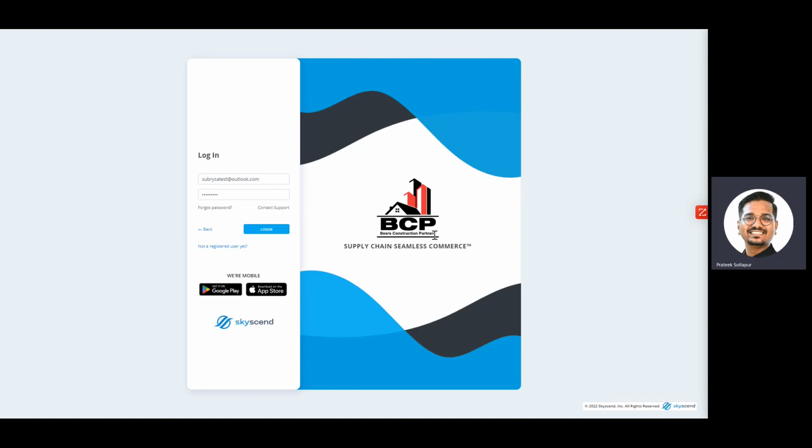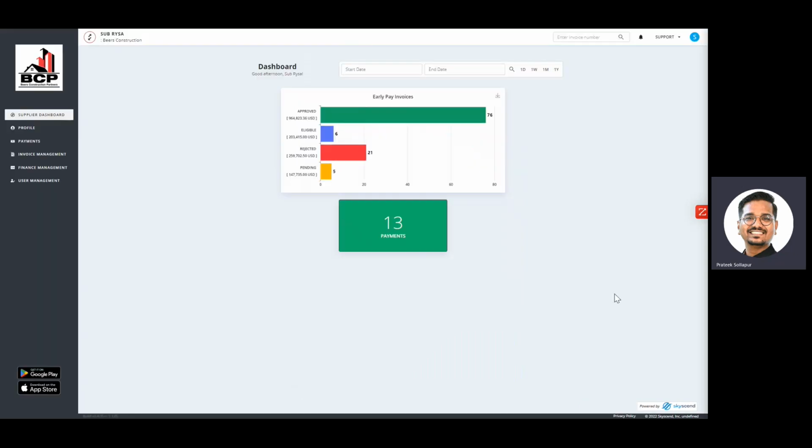Let's try to log in as a supplier. I have received my username and password in a welcome email when the onboarding was done. As soon as I log in, I see a welcome dashboard. It gives me a snapshot of my business and my payments. I can see that BS Construction, in this case my customer, has approved about 76 invoices that amount to 964,000 US dollars. Of those 76, there are 6 invoices eligible for early pay that amount to 203,000. At this point in time, there are 5 invoices amounting to 147,000 which I have put in for early pay request, and the status is pending.